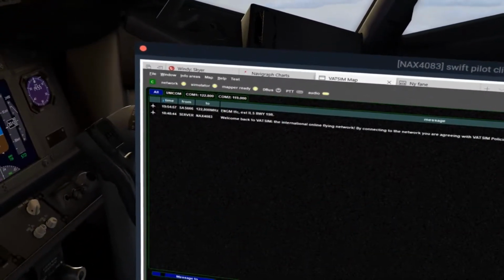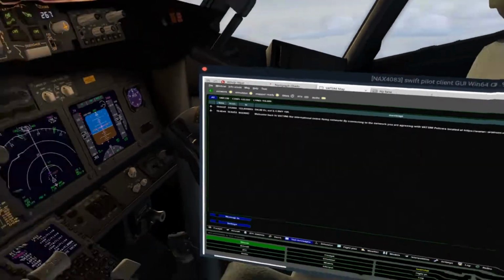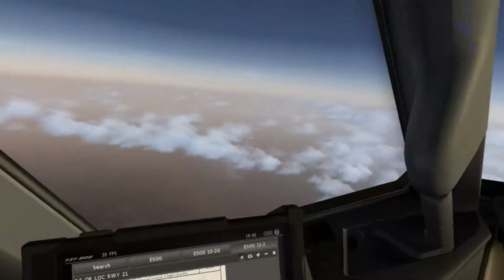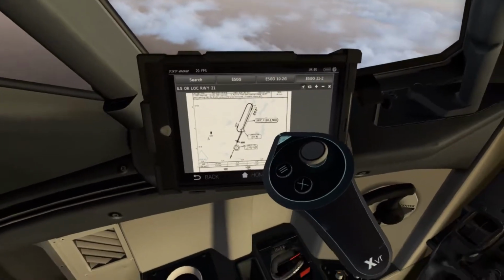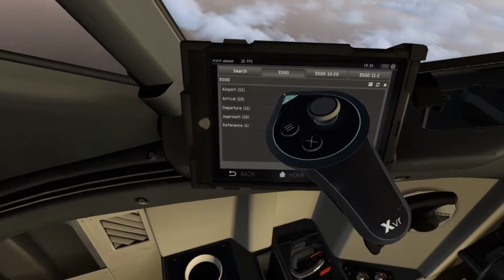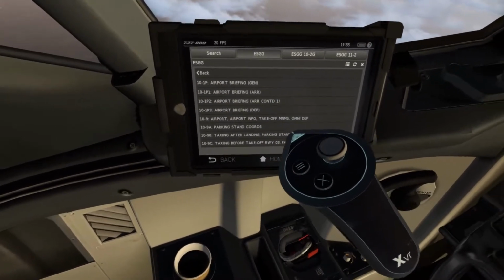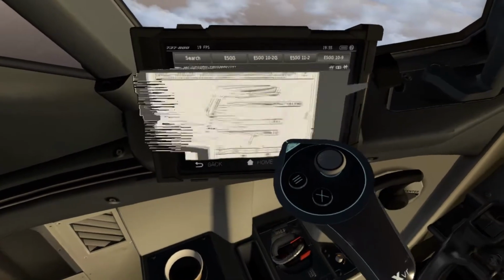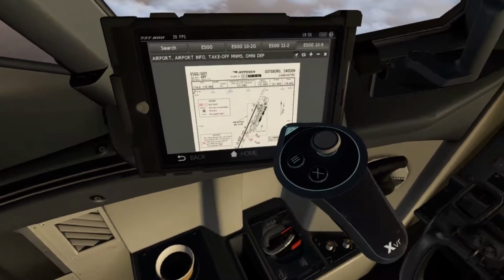What do we have here? Gardamon. Nothing that concerns us. And we can get the taxi map as well. It's a very small airport, one of my favorites. For some reason, there's nothing interesting going on. I just really, really like Landvetter.